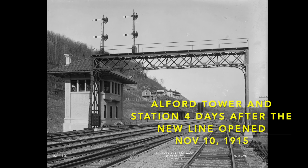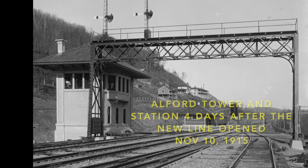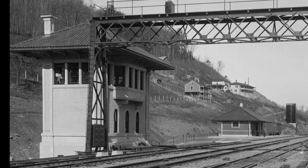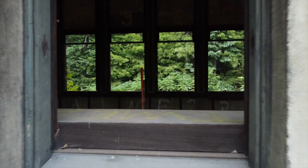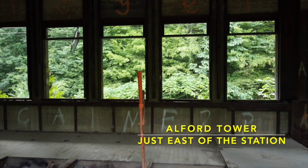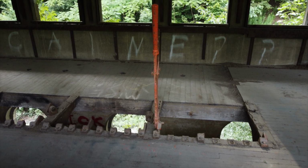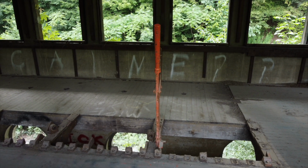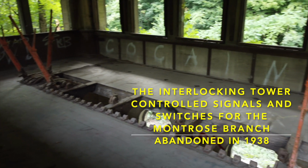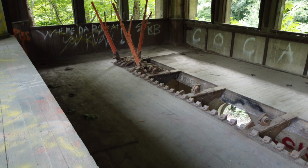Now we're looking from the opposite direction, the tower towards the station, which the tower controlled. You see the signal bridge there would have controlled signals, would have controlled switches. I have mixed feelings about showing this with the lever there. There are only a couple levers left. The purpose of an interlocking is to safely prevent a towerman from making a mistake and accidentally or on purpose sending two trains onto the same track and crashing into each other.